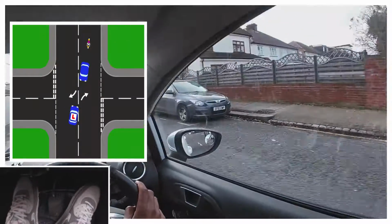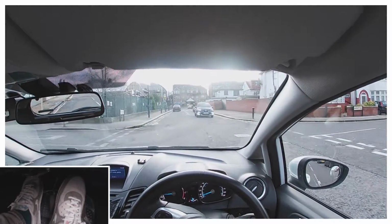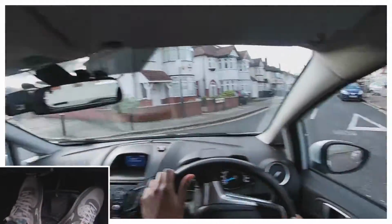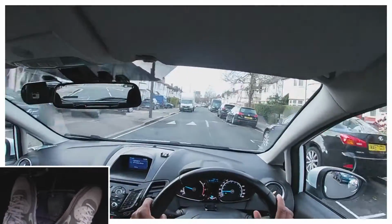So I'm going to turn right at this one. This blue car's coming down, it's got no signal, which I'm assuming means he's going straight. Now he's signaled and it's giving me a little flash to go, but there's a moped behind him. So I'm just going to make sure that he's going to turn as well. The moped started indicating as well, which meant that he was turning, so I could make my move.